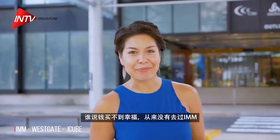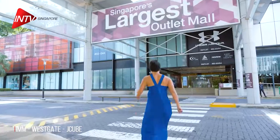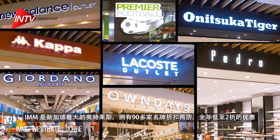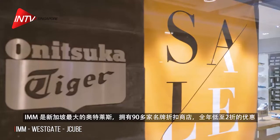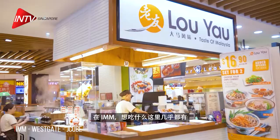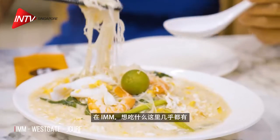Whoever said money can't buy happiness has never been to IMM. Let's go. This is Singapore's largest outlet mall with over 90 outlet stores. And the best thing is, they all offer up to 80% discounts on international brands all year round. And to get here is easy. Just take the short walk from Jurong East MRT station via the Jaywalk Link Bridge. Food, glorious food. If you can name it, you can eat it right here at IMM.